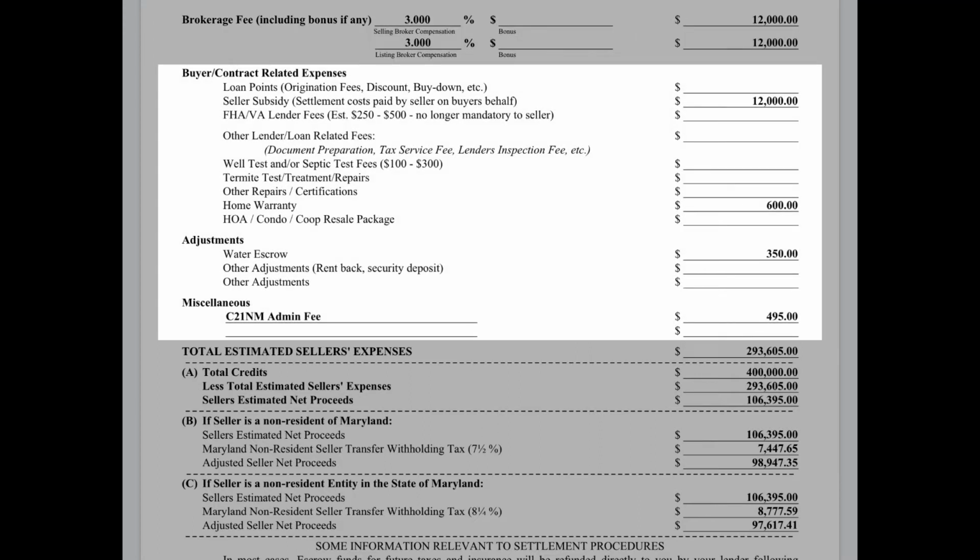Next on the list of expenses is closing help. A buyer may or may not ask for closing help. The fact is that it's a part of today's real estate transactions, and whether you like it or not is a moot point. That may sound harsh, but it is today's reality.